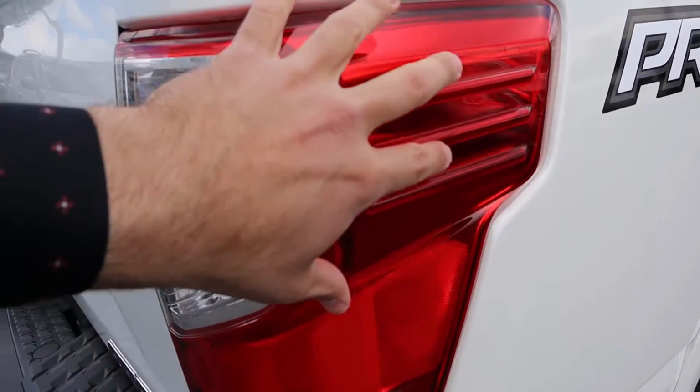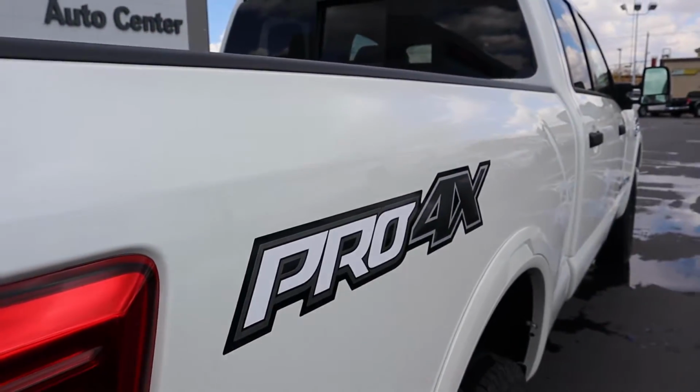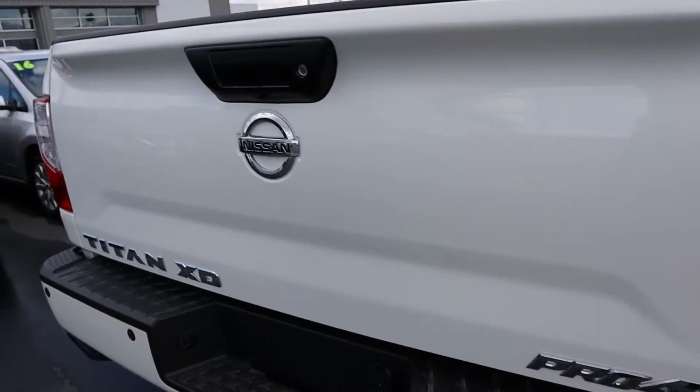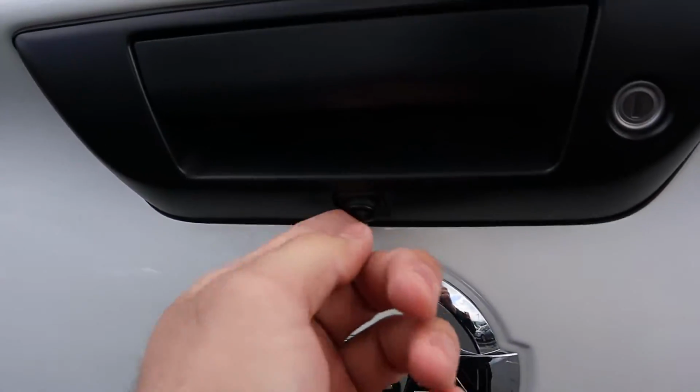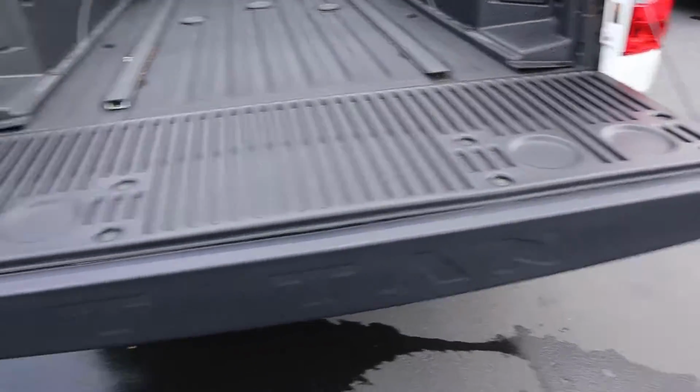I always like it when taillights kind of pop out on the side of the truck on the top portion rather than the bottom portion. Then you can see the Pro 4X logo back there. And then we do get the backup camera, which is integrated into the latch for the tailgate. Speaking of the tailgate, we can pull the latch here, and we do get a slow lowering tailgate.